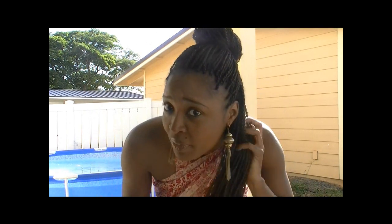First and foremost, my hair. I have Senegalese twists in my hair, and I will be doing a video with information concerning my hair. What I did was half up in a little bun and half down. I have on these beautiful tribal-like tassel earrings that I purchased from H&M, and they're really, really cute. I've been getting a lot of compliments about these earrings.